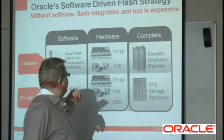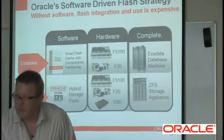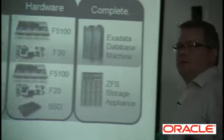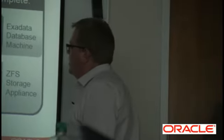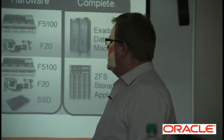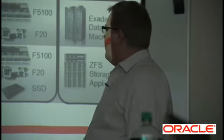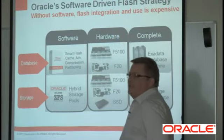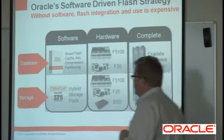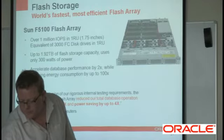The 5100 is a storage array. It's a flash array. F20 goes into the server. And the F20 also goes into the storage? It's the same card, they just put it in there twice. Sorry, I've got to check whether the F20 can sit in storage. It might just be a server option. I have to check that out. I'm not sure. But this is where we would leverage the beauty of flash.